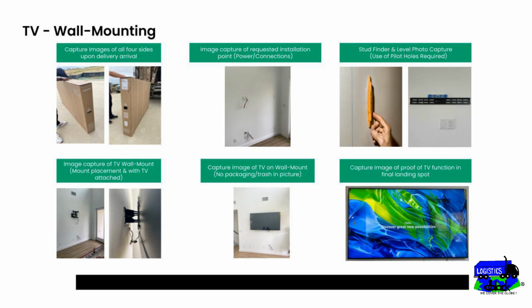Wall mount. Capture images of all 4 sides upon delivery arrival. Requested installation point with power and connections. Stud finder and level photo capture. Use of pilot holes required. Image capture of TV wall mount. Mount placement and with TV attached. Capture image of TV on wall mount. Make sure no packaging or trash is in picture. Capture image of proof of TV function in final landing spot.